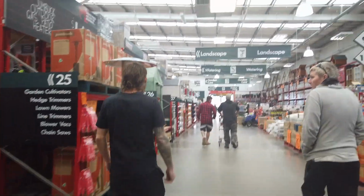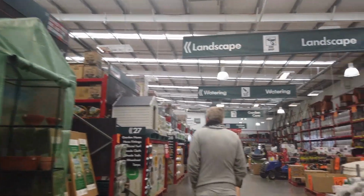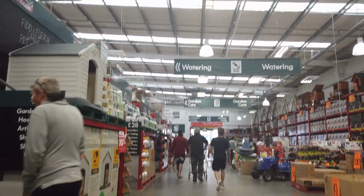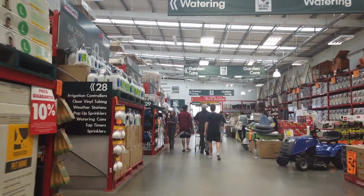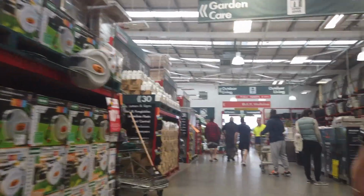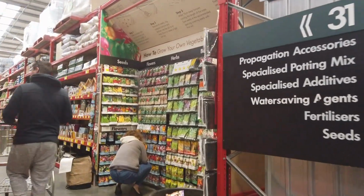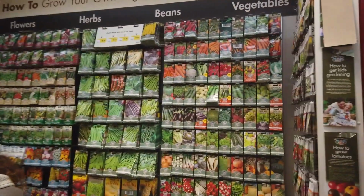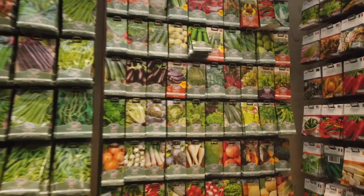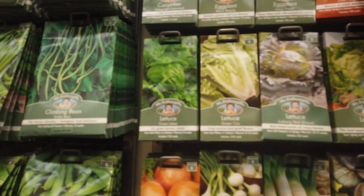So we need to find the landscape, I think. Landscape, right? Or garden? No, garden care. Nursery, I say, at the end there. You read what's at the end of the aisle. Ah, here, I got it. I already saw seed there. Nice. Here we go. This is the plant I'm looking for.